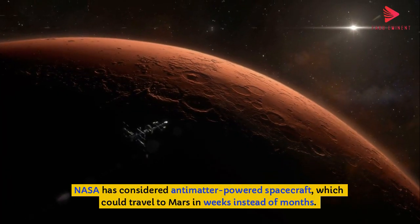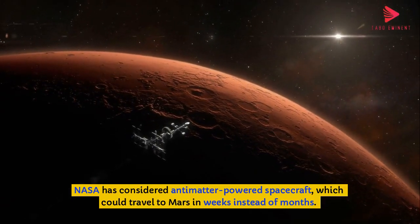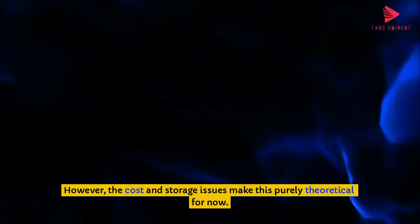NASA has considered antimatter-powered spacecraft, which could travel to Mars in weeks instead of months. However, the cost and storage issues make this purely theoretical for now.